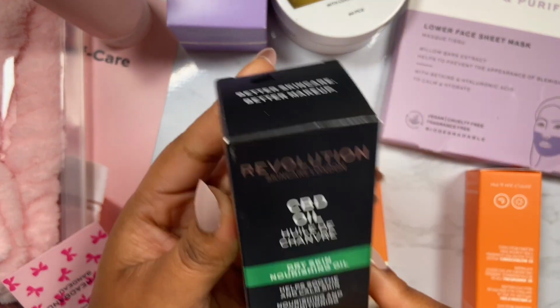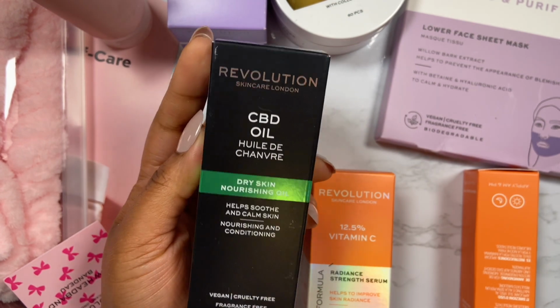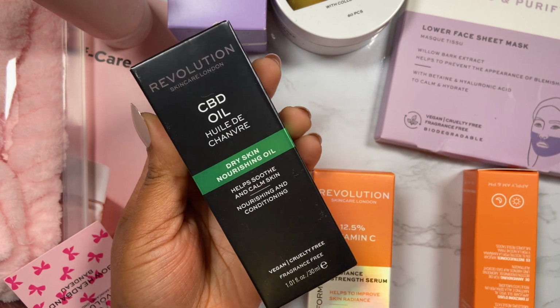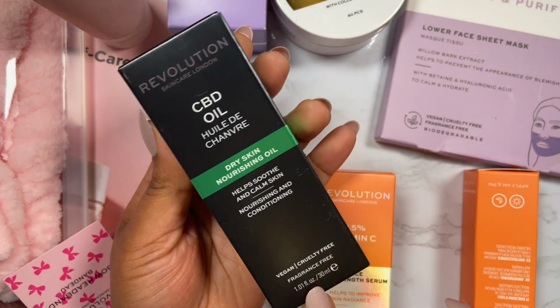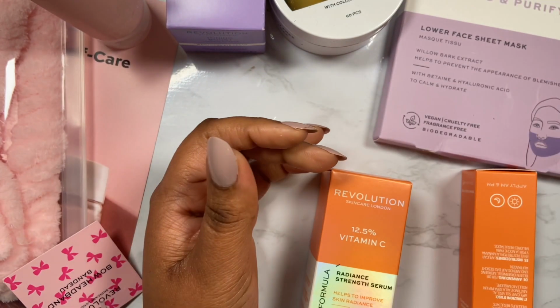Right, I've also got CBD oil. This is for dry skin and it says nourishing oil. I had this before in my collection, but I gifted it to my mom because she's got dry skin and I haven't got dry skin. So I'm probably going to give it to her if she's run out of the one that she's using. So let's put this one to the side.